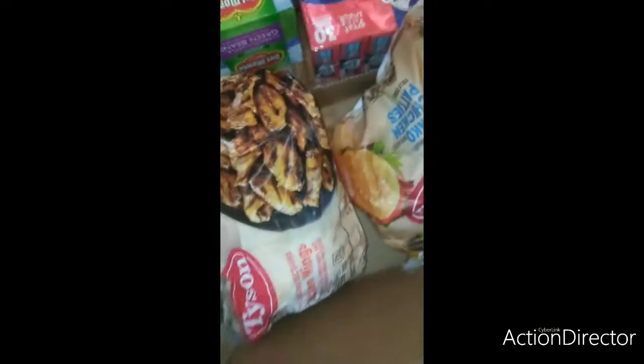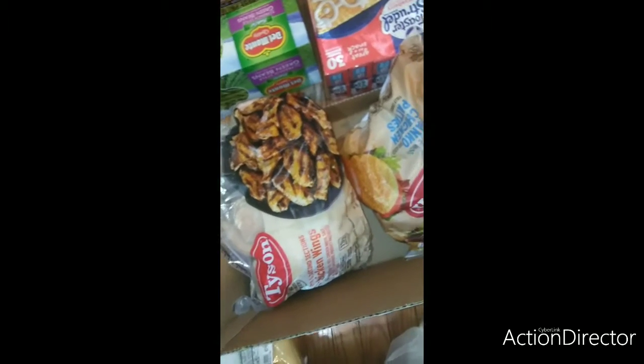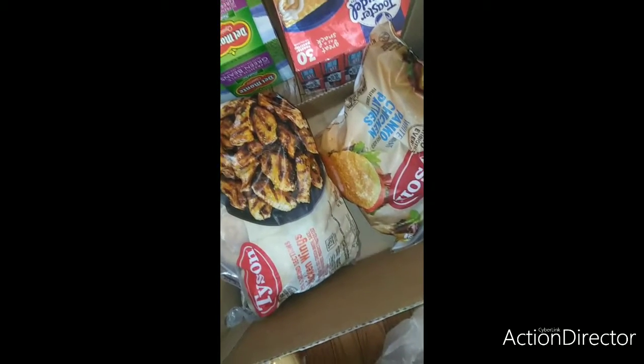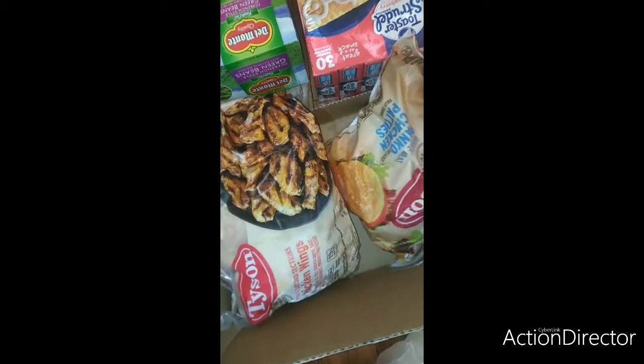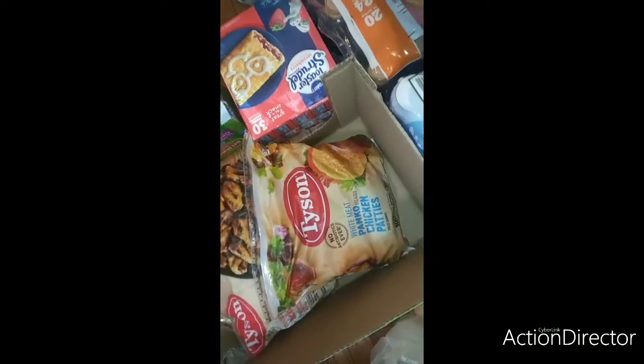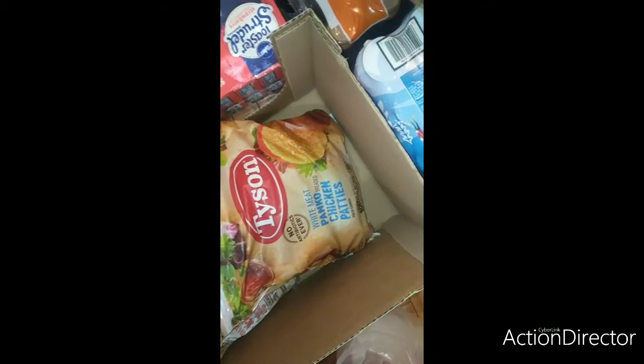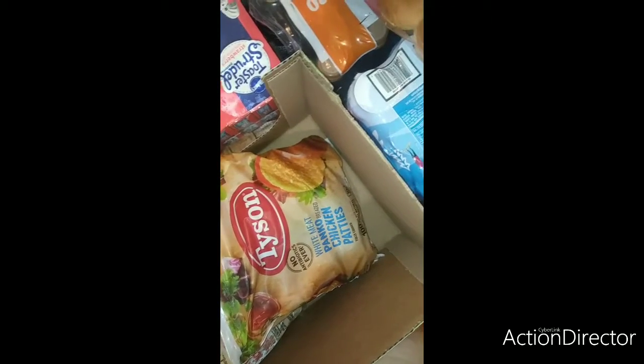Oh, actually, I forgot I had more meat. I have the big pack of wings. You can make buffalo wings, buffalo hot wings, anything. Fried chicken, baked chicken, and chicken patties. Something quick to put in the oven.